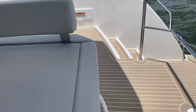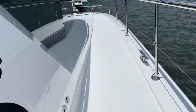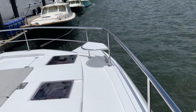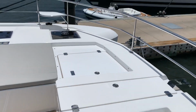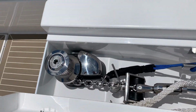Walk back over here. We'll go forward. Check it out. Nice wide side decks. Handle. High option. Cool custom lighting. Another lounging area. Very cool feature. These two hatches up here, the big ones, are nice huge storage areas. And this is the anchor windlass. Nice and out of the way.